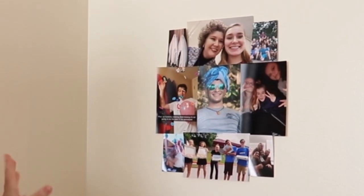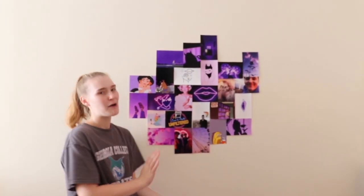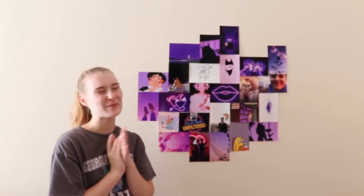This is just a little smaller version of the bulletin board, just some pictures that wouldn't fit. But these are some of the goofier pictures, I think. This is just a little picture wall. At first I was like, I don't want to be a basic girl and have all these aesthetic pictures because that's so lame. But then I realized I had all this wall space and absolutely nothing to put there. So I was like, you know what? The theme of my room is purple. I love the color purple. Let's just look at some pictures of things I like.